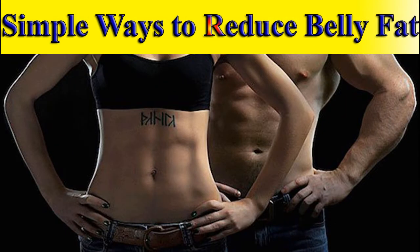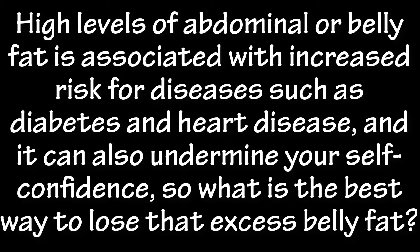Simple ways to reduce belly fat. High levels of abdominal or belly fat is associated with increased risk for diseases such as diabetes and heart disease, and it can also undermine your self-confidence. So what is the best way to lose that excess belly fat?